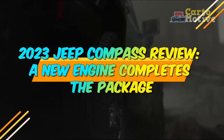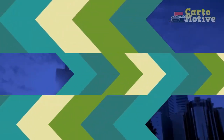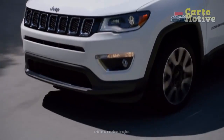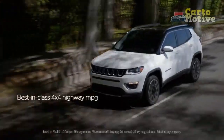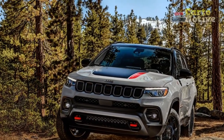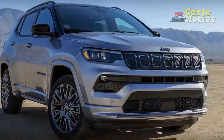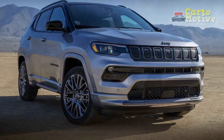2023 Jeep Compass Review, a new engine completes the package. The compact crossover segment is one of the busiest in the USA, with enticing new options arriving on a regular basis. To face these challengers, Jeep has given its second-generation Compass a comprehensive facelift for the 2022 model year. There was no change to the mechanical bits, but that oversight came in for correction for the 2023 model year, thanks to a new turbocharged powertrain.